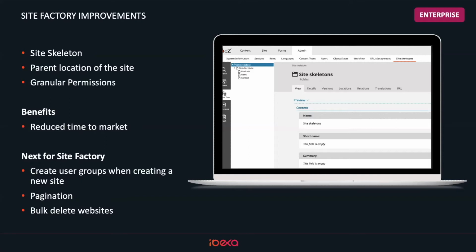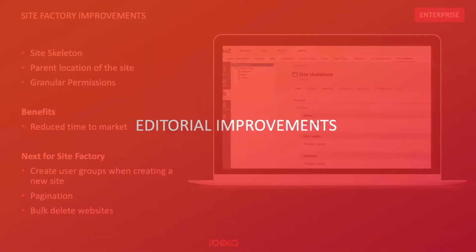What's next for Site Factory is, the first one is the ability to create user groups while creating a new site. That is, you can create a user group and assign permissions to them while creating a website. The second one is pagination on the main site page. And third one is bulk delete of websites. Moving on to the next one.